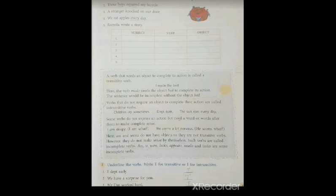I. Underline the verbs. Write T for transitive or I for intransitive. First, I slept early. So the answer is underline slept and write capital I. Second, we have a surprise for you. Underline have and in the blank space write capital T. Third, Mr. Das worked hard. Underline worked and write I.